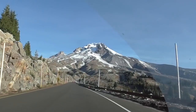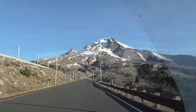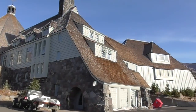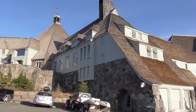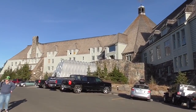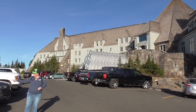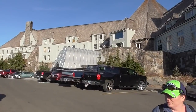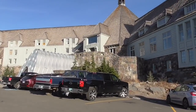If you don't live in an area where it snows a lot, you may wonder about the white poles. It's so the snow plow can know where the road is when it's plowing. Timberline Lodge, this is the exterior of the hotel used in the movie from 1977 with Jack Nicholson, The Shining. The interior is much more beautiful than it was in the movie because it was shot on a set in England. It's supposed to be in Colorado. In fact, it's right here in Oregon on Mount Hood.